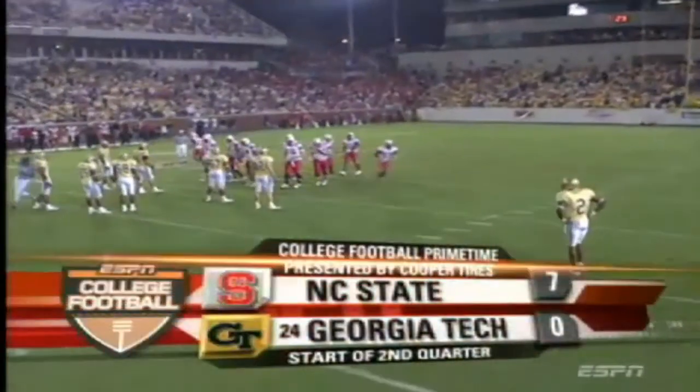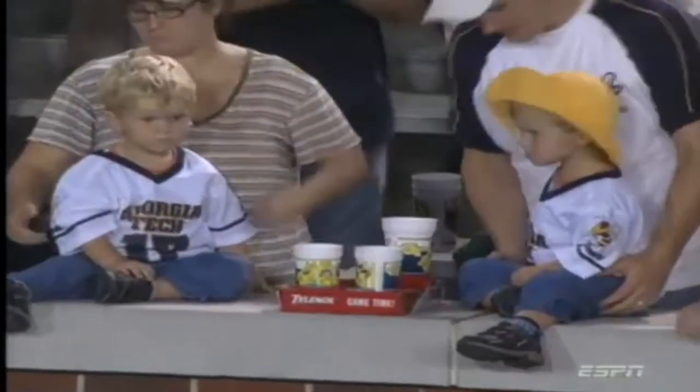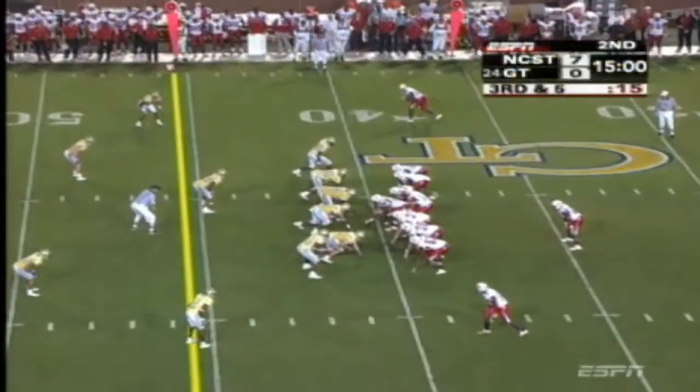It is the 21st birthday for the quarterback, Reggie Ball, but he has 10 incompletions in the first quarter. State hit the one big one, the 40-yard touchdown, to make it 7-0 after one. The only touchdown scored by North Carolina State. They lead 7-0. Georgia Tech has the defense ready for third down and about five.